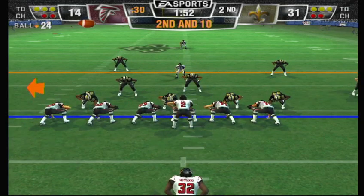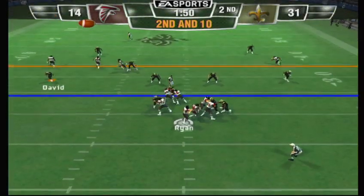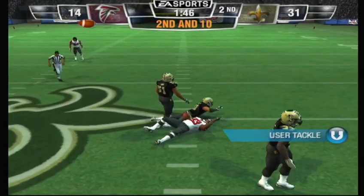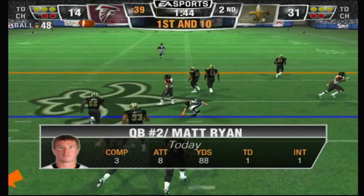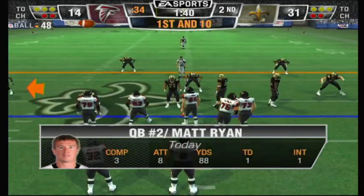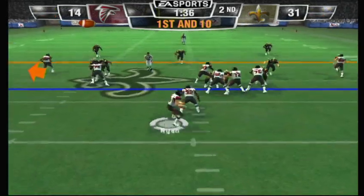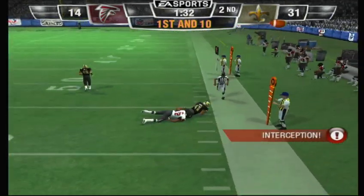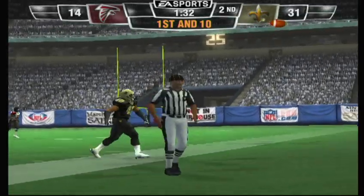The Saints go with a four-man front. Back to throw. Pass completed. And this one will go for a score first. Let's see if the offense can keep up the pace. He gets it off, makes the run. Sharper gets the pick. Talk about a huge play with the defense there.